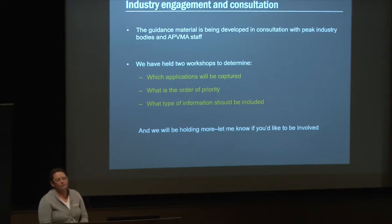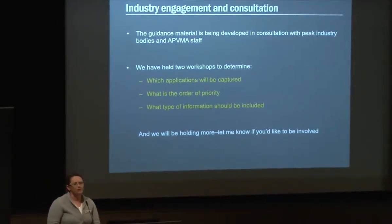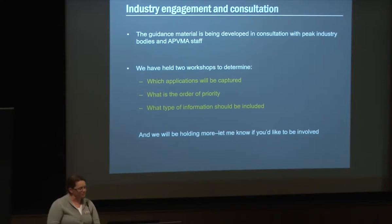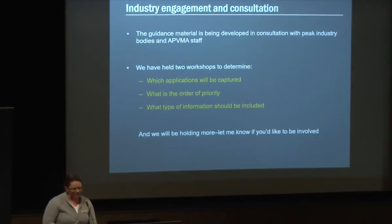We will be holding more of these workshops, and there is a drop-in session this afternoon, so if you haven't been involved already, or this is a new idea and you weren't aware that this was going on, then feel free to drop into the drop-in this afternoon, and we can take your details and make sure that you're included in any information that we're circulating.